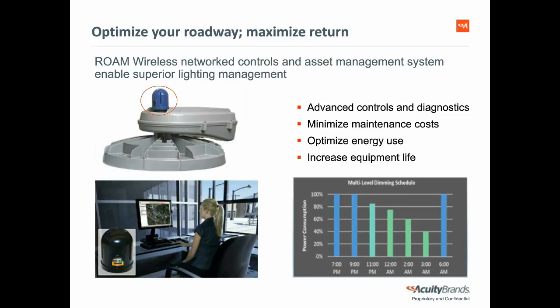And if you have a fixture that has gone out, if you've had a pole that's been run over, or whatever type of issue goes on with your roadway, this type of system will allow you to monitor those instead of going out to the actual site itself to find out what the problem is and then sending out a crew. It'll tell you from a diagnostics perspective exactly what is wrong with that fixture. It will even write up a work order from that computer screen. You can print it out and give it to your work crews to go out and conduct that maintenance just from that control point.